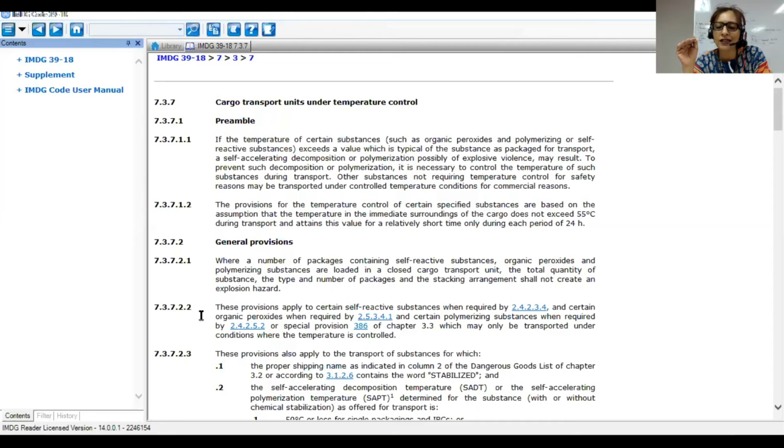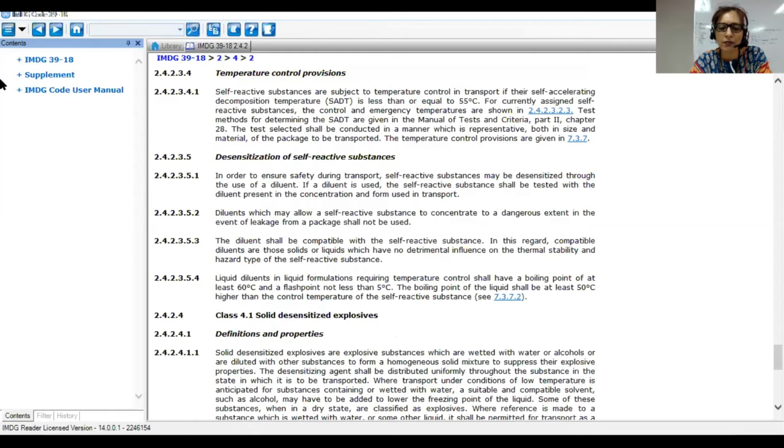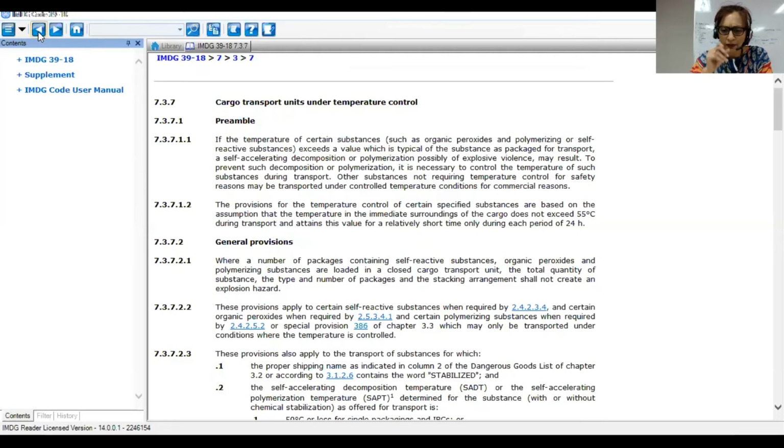Where a number of packages containing self-reactive substances, organic peroxides, and polymerizing substances are loaded into a closed container, the total quantity of the substance, the type and number of packages, and the stacking arrangement must not create an explosive hazard. The provisions apply to certain self-reactive substances when required. You have to go to 2.4.3.4, which explains what is meant by self-reactive substances. Certain organic peroxides, this is referring to 5.2, and certain polymerizing substances, this is your 4.1, or special provision 386 for chapter 3.3, whichever may only be transported under conditions where the temperature is controlled.